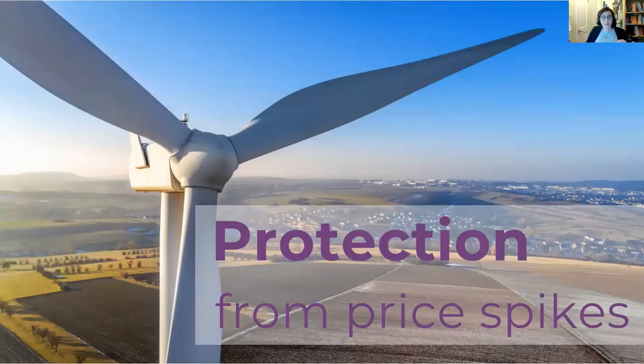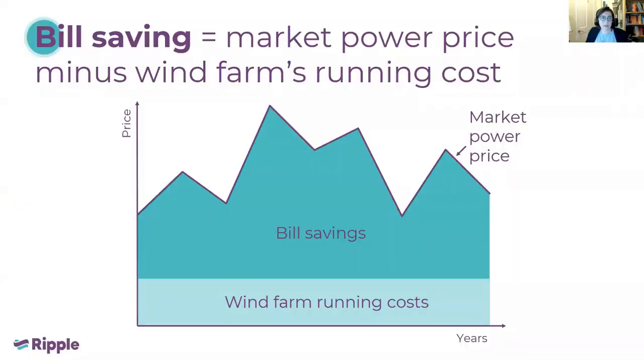Now, in terms of how wind farm ownership delivers that protection from energy price spikes like we're going to see at the moment, I'm going to explain it. There's quite a few graphs, but I've tried to keep it as simple as possible because there are some really important points to understand in terms of how your ownership can help protect you from price spikes in future. So the first thing to understand with Ripple is basically your bill savings are the difference between the market's electricity price, and that goes up and down each year. So it's the difference between the market price and the wind farm's running cost.